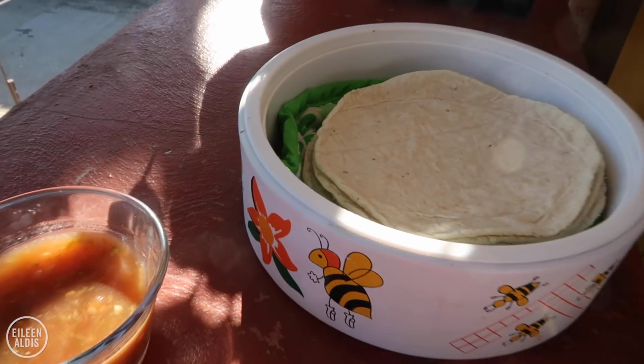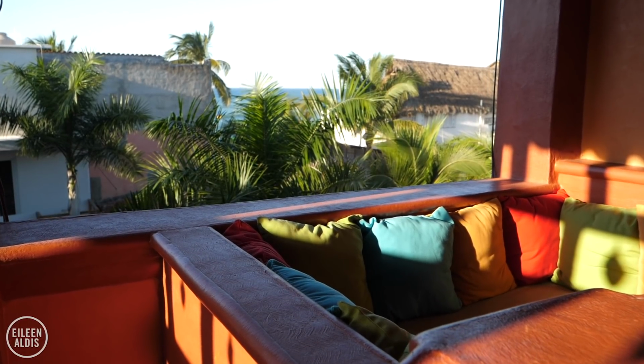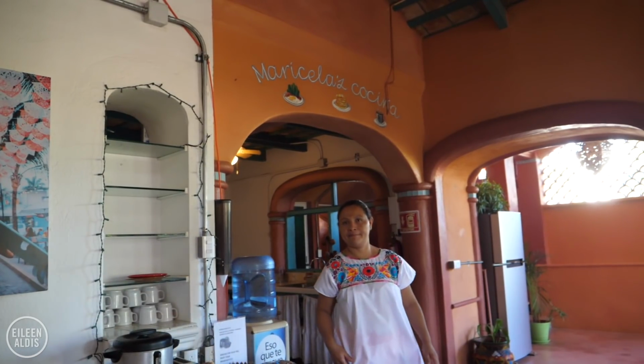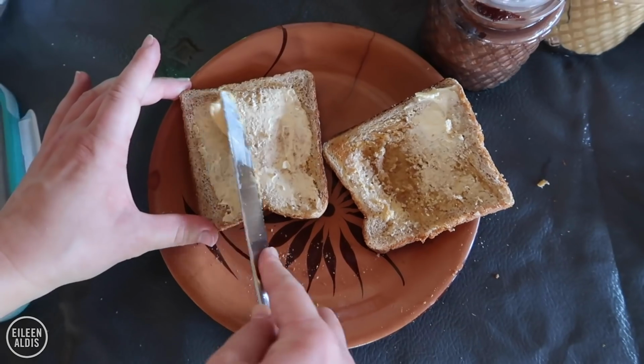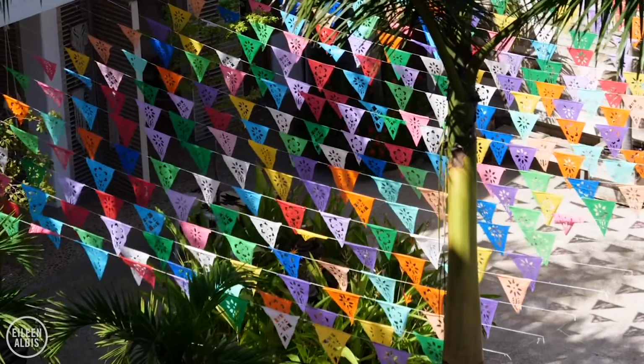Ooh, tortillas, yum. Salina Central has a really homey vibe, and the people there were really warm and friendly. I also think the breakfast is good value, and the fact that they serve it in-house is really convenient. We loved staying here, and I definitely recommend it.